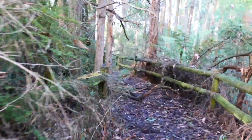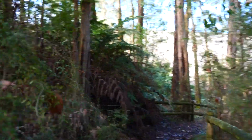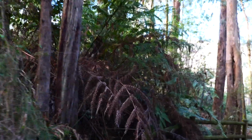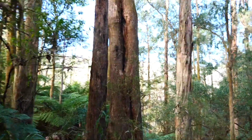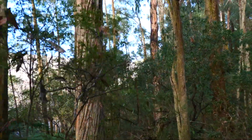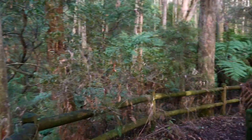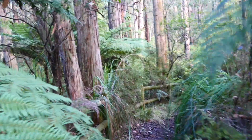Alright guys, so I'm on a nature trail. Now there was a sign there advising do not enter, so I'm not going to go too far. Because it could be dangerous. See that? It could be dangerous, so let's see how this is going to turn.